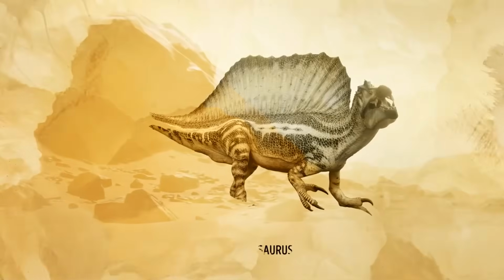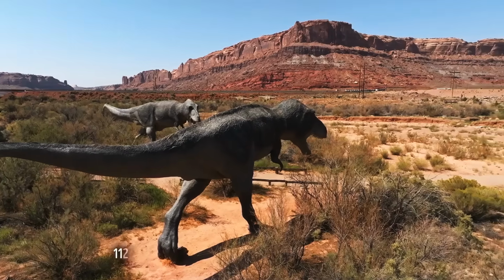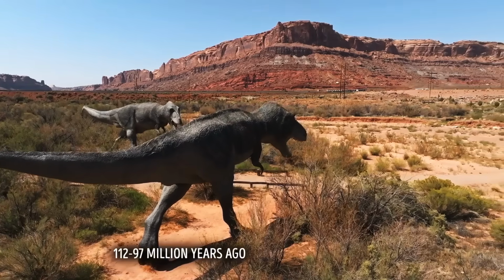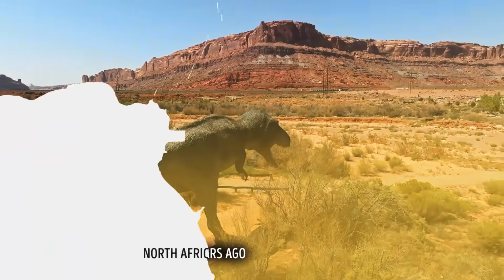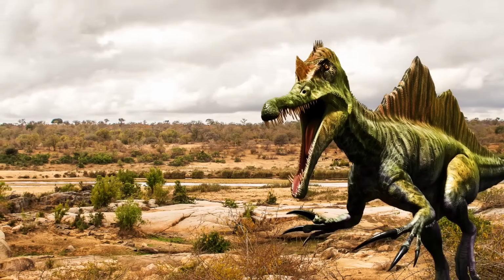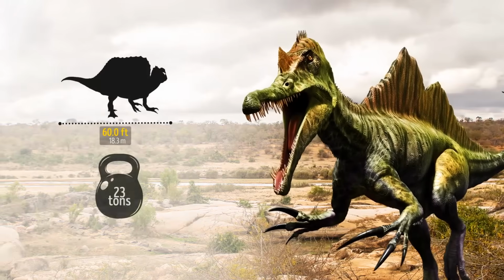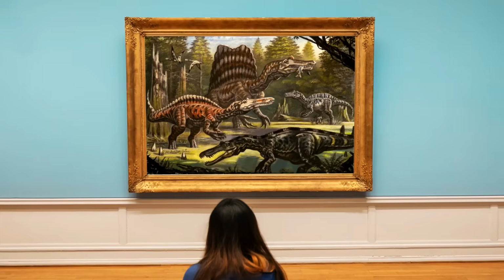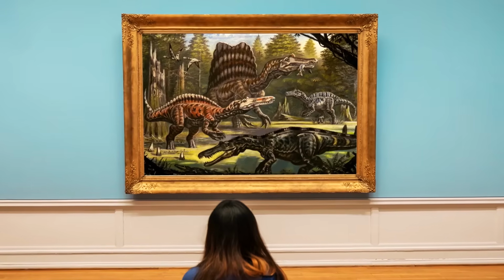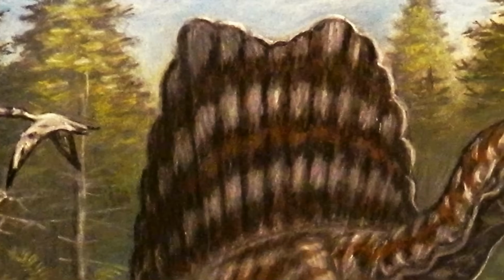The Spinosaurus, meaning spine lizard, is a genus of theropod dinosaur that lived around 97 million years ago in what is now North Africa. It is believed to be one of the largest carnivorous dinosaurs to ever exist, with a length of up to 60 feet and a weight of up to 23 tons. The Spinosaurus is known for its distinctive elongated sail-like structure on its back. It was likely used for thermoregulation.